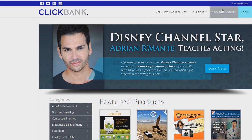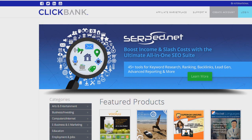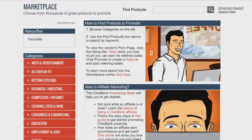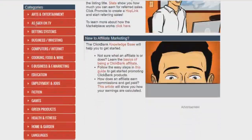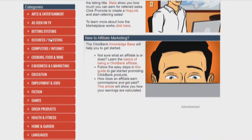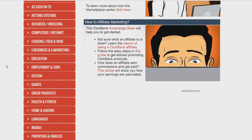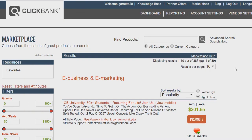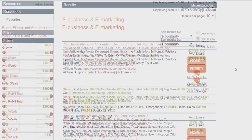And once you create a free account, what you're gonna do is simply log in, okay? Now, once you log in, you're gonna wanna click to the top right here where it says Marketplace. This is gonna take you to the Marketplace where you can choose from all these different types of products and categories to start promoting. Now, there's all these different ones: business and investing, cooking, food, and wine. But what I'm gonna share with you in this method is to use e-business and e-marketing. This is products teaching people mainly how to make money online.